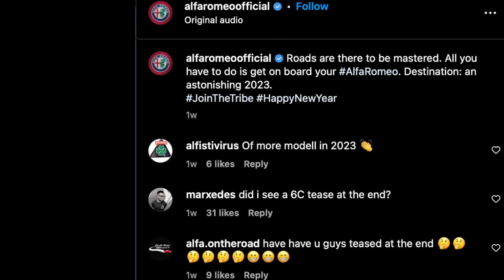And moving on here, Alfa Romeo has teased their new sports car that's coming this year in an Instagram post recently, and the caption reads, "Roads are there to be mastered. All you have to do is get on board your Alfa Romeo. Destination, an astonishing 2023." And while the video shows mostly existing Alfas, at the very end they flash up what appears to be a taillight. While the 6C name wasn't confirmed, that's the name that's been thrown around and highly suggested that's what it's going to end up being called.